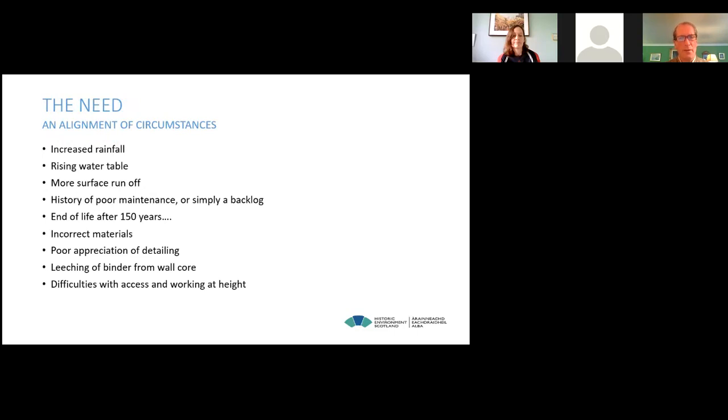One of the effects of a changing climate in Scotland is increased rainfall and an alignment of circumstances. So like a lot of building issues, it's often never one thing, it's a combination of factors. So more rain leading to a rising water table in some places. We've got more surface water runoff. We've got a history of poor maintenance, or maybe just a backlog. We've got building elements that may just simply be getting to the end of their life. Some stonework in chimneys, for example. We've also got quite a long history of incorrect and unsuitable materials that might be accelerating decay.